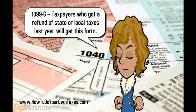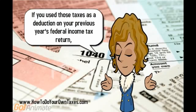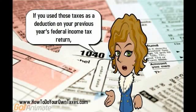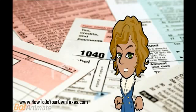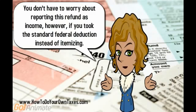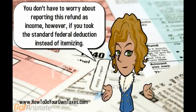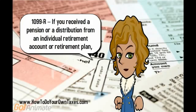1099-G. Taxpayers who got a refund of state or local taxes last year will get this form. If you used those taxes as a deduction on your previous year's federal income tax return, you'll need to report the 1099-G amount on this year's return. You don't have to worry about reporting this refund as income, however, if you took the standard federal deduction instead of itemizing.